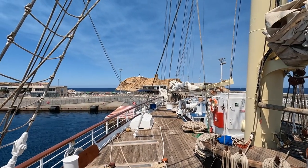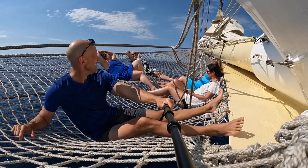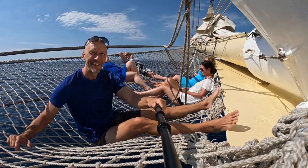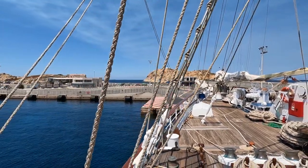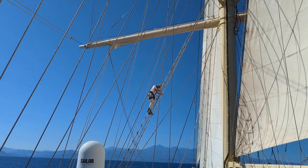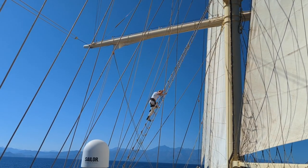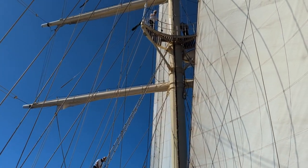And way up front, they have the net areas over the bow that you can relax on when they open those up. Here is the mast ladder that they let you climb as well. We do that during the week. Passengers can go up to the crow's nest and get great views.